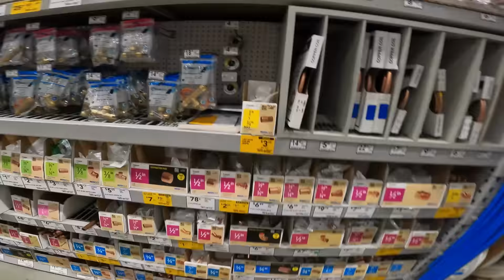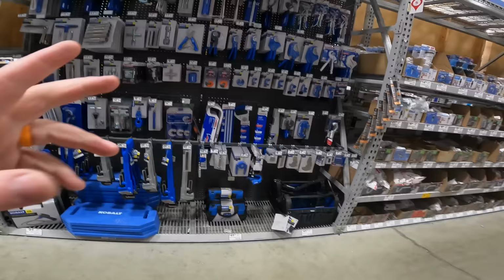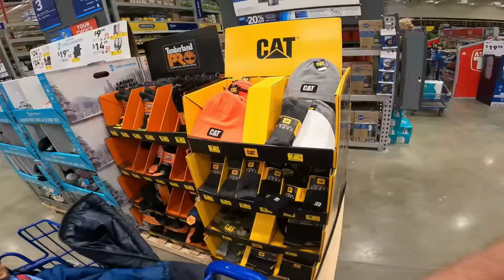You see, this is why we go around. $3.23 for a 1-inch by 3/4-inch male copper adapter. And if you make it down to plumbing, it's where a lot of times you can find some of the extra Kobalt deals and sets and tools that you're not going to find actually in the tool section. That's where they're hidden, and that's why a lot of people can't find them.